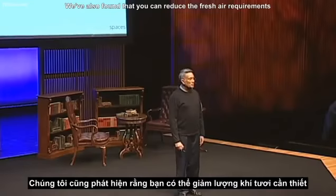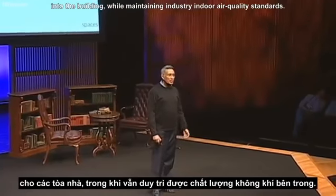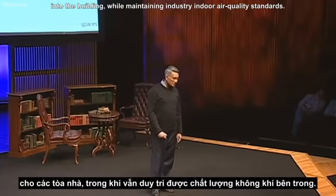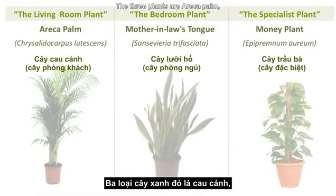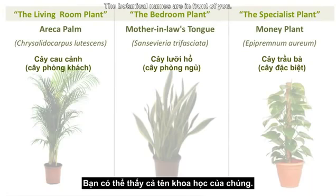We've also found that you can reduce the fresh air requirements into the building while maintaining industry indoor air quality standards. The 3 plants are areca palm, mother-in-law's tongue, and money plant. The botanical names are in front of you.